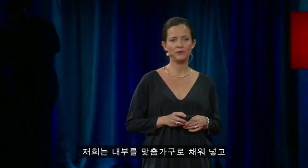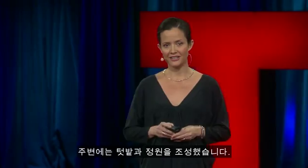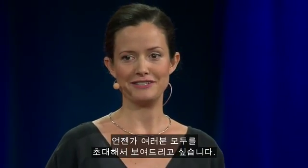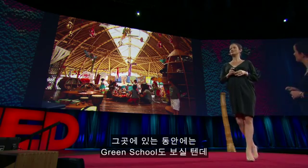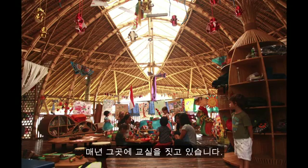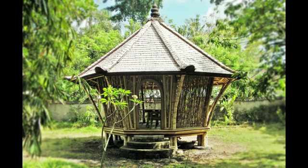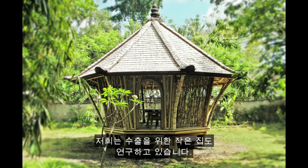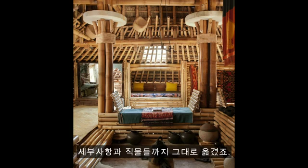And we fill them with bespoke furniture. We surround them with veggie gardens. We would love to invite you all to come visit someday. And while you're there, you can also see Green School. We keep building classrooms there each year, as well as an updated fairy mushroom house. We're also working on a little house for export. This is a traditional Sumbanese home that we replicated right down to the details and textiles.